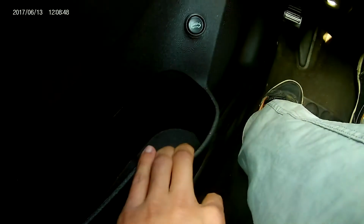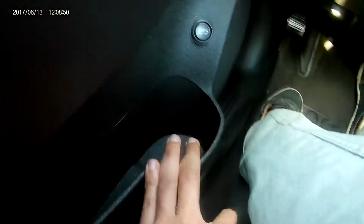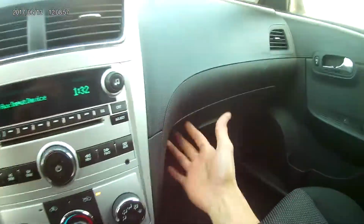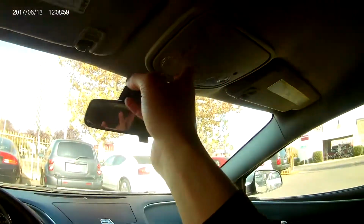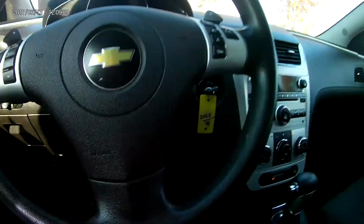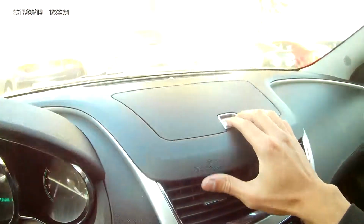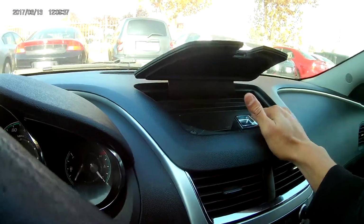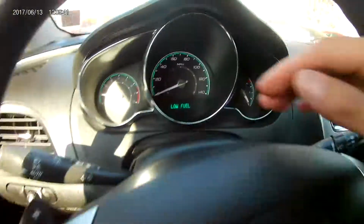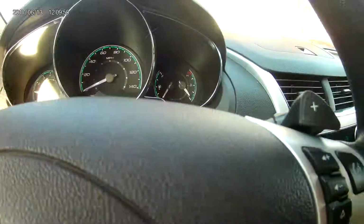You have your little bottle holder right here. Don't try to put any cups because it will spill. Right, you got your glove compartment with the original owner's literature. You also have your little dome lights right here. The visor with mirror right in there, making sure you look good for the day. All right, so up right here, you got another little compartment that you could use to put a bunch of stuff in. You also have low fuel, super low fuel.